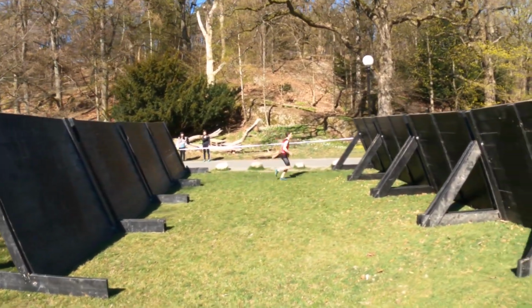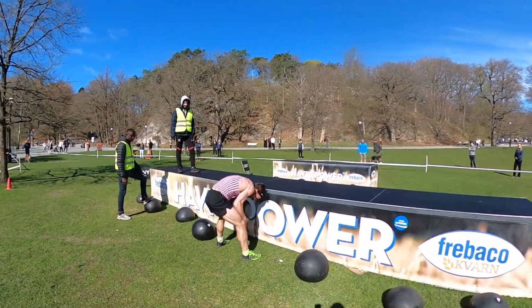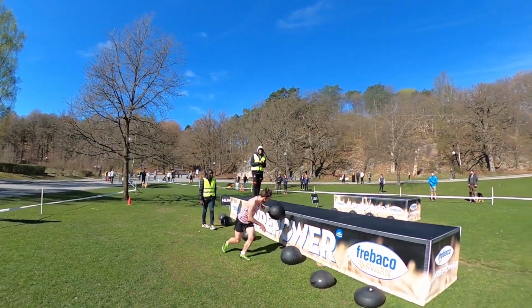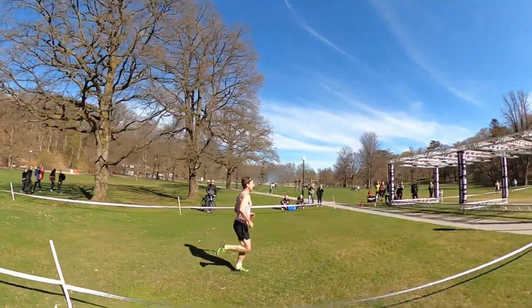Jens is now also doing a little bit more of a muscling technique. He has a little bit of struggle on the second wall, but still has quite smooth technique. They all are super strong in the top right now. Martin lifts the 80 kilo Atlas stone like nothing. He is now heading into the monkey bar.